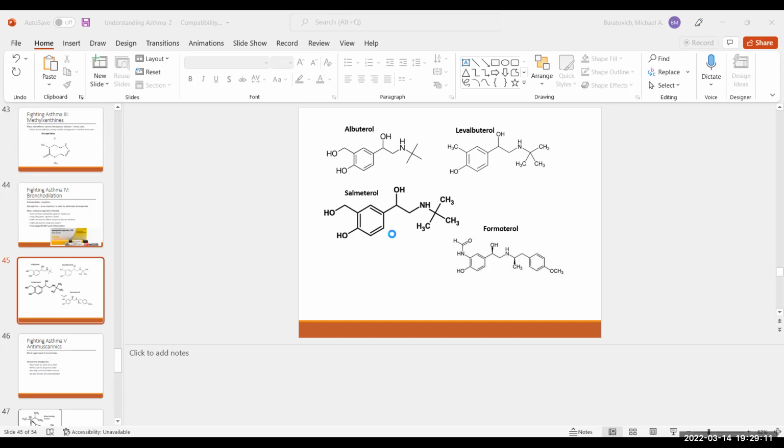It comes in an oral form, an inhaled form, and an IV form. Aminophylline that you see there is theophylline, just in an IV form. So this one's for emergencies. Now, for kids, this drug used to be given long-term. It causes learning disabilities if kids are on it long-term, so it's never used long-term for kids.